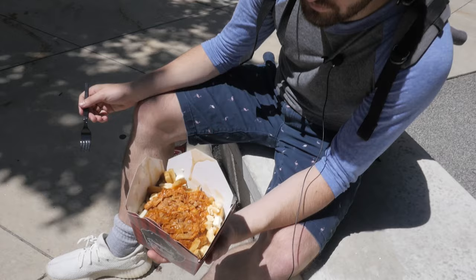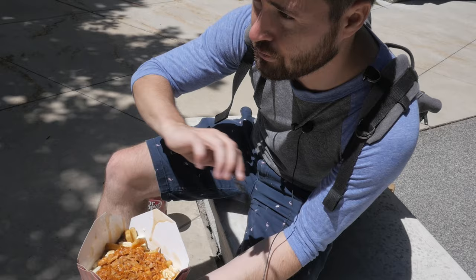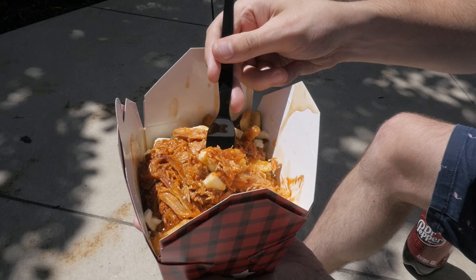Always love the smell of pulled pork on top of these cheese curds and the mix of gravy. Nice fresh cut fries as well. And he had a fresh batch waiting for me. Perfect.